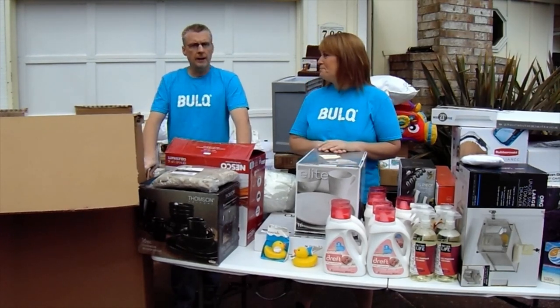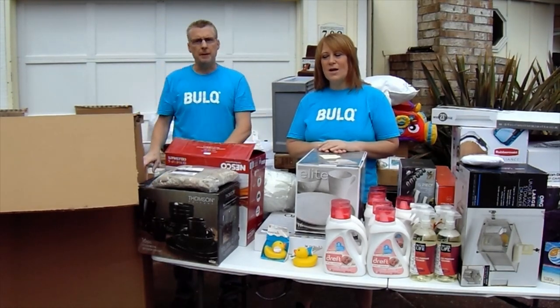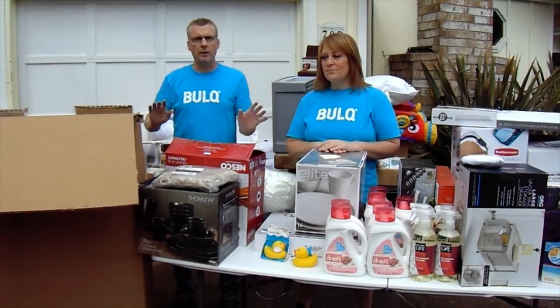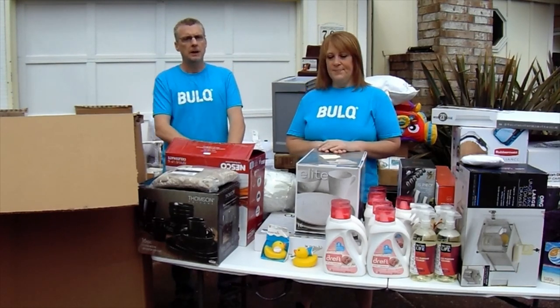The other side of that is people have been asking us how we handle payments. A lot of people have tried local sales. They have people that don't show up. They agree to meet somewhere. We don't do any of that. If you want it, you come to our house and pick it up.